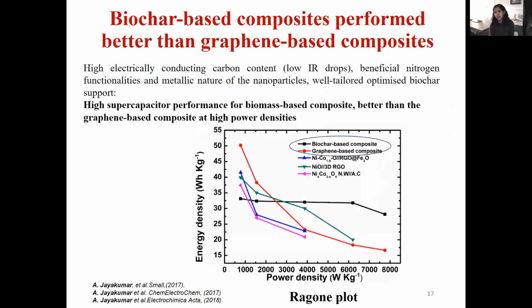So how did these perform? If you compare the biochar based composite and the graphene based composite, you can see that the graphene based composite gives you a high energy density at lower power. So when you have to deliver your energy at slower rates, your graphene based composite, the one in red, tends to be much better. But as you try to increase the rate at which you deliver your energy, it's not able to store a lot of charge. As for your biochar based composite, which is the one in black, you can see it starts at a moderate energy density, but it's able to keep it even at higher power densities.